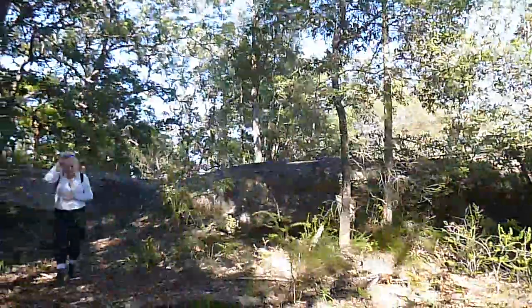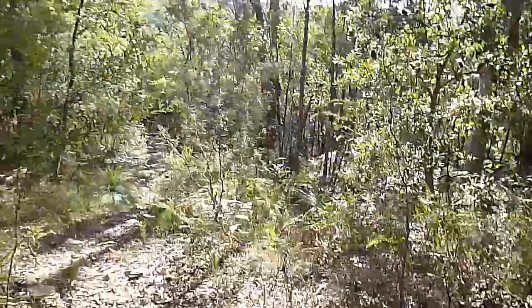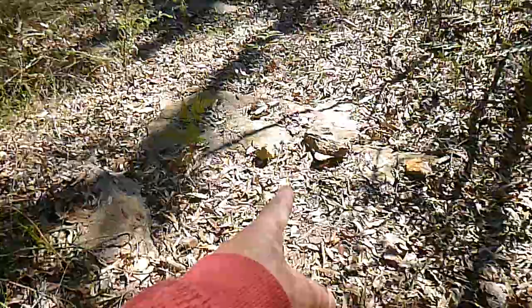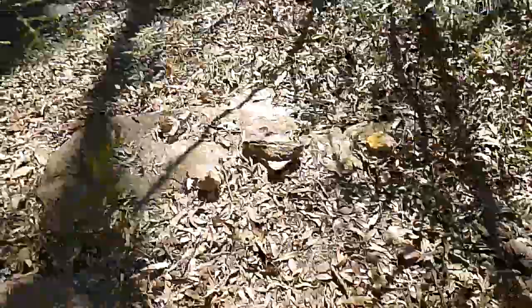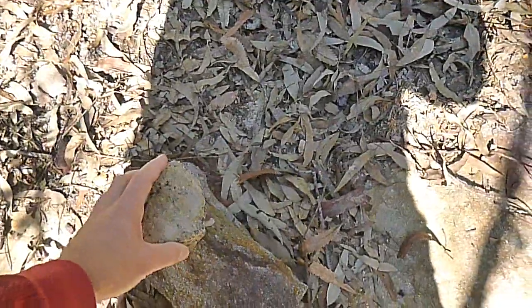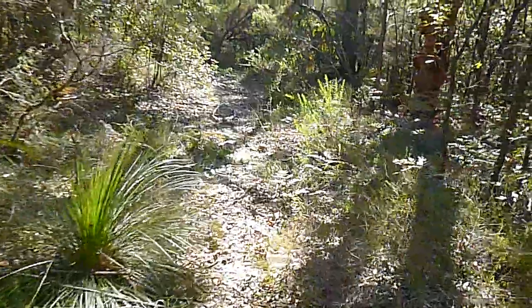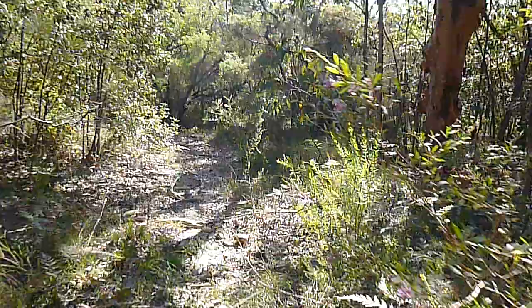So I don't know if this video is going to help anyone finding their way, because this is not easy. Looking at it on the map and reading the directions, I just thought it was straightforward, but not at all. So just keep a lookout. See, this might have been a rock can here. I think this was definitely a rock can. If you look at that, and that, and that, I think that was one there. Could be right, yeah. So we'll just continue following this track through the bush.